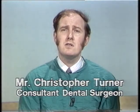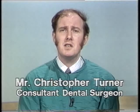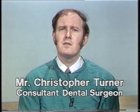The purpose of this program is to show you how to look after your teeth properly, and in so doing to help yourself to keep your teeth throughout your life. Modern research has shown just how easy it is to prevent, to a very large extent, the development of tooth decay, caries, and also gum problems. The answer lies in controlling the plaque that all of us have in our mouths.